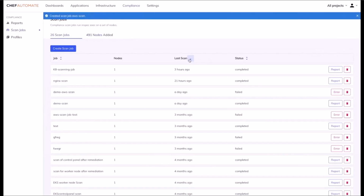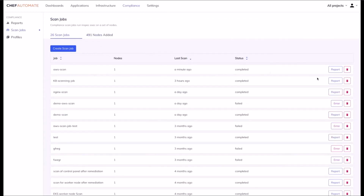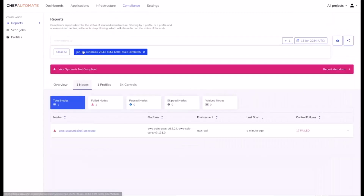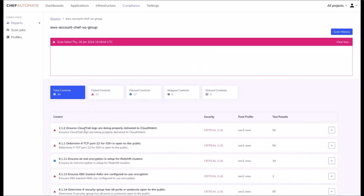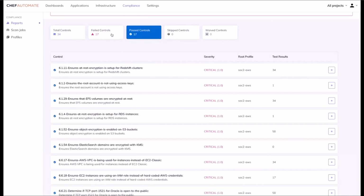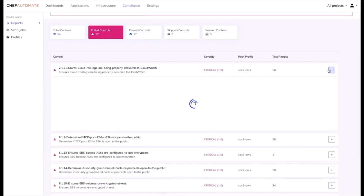Once it completes, we can view the report, and as we can see, this AWS subscription is not in compliance. Clicking into the node, we can see out of the 34 controls within this profile, only half of them have passed. We have the ability to filter just the failed controls so we can begin working through them to resolve.